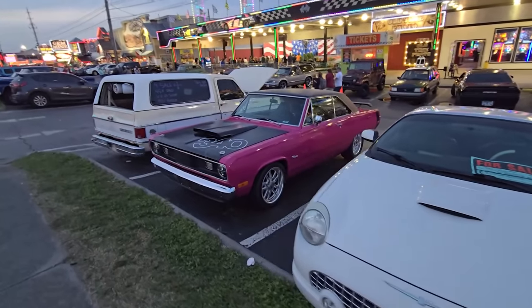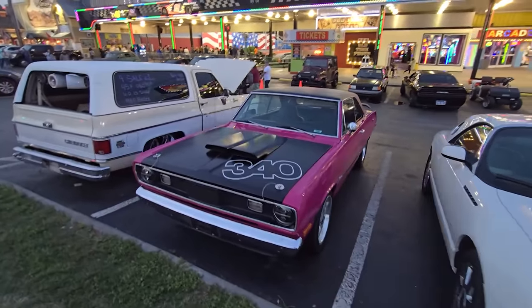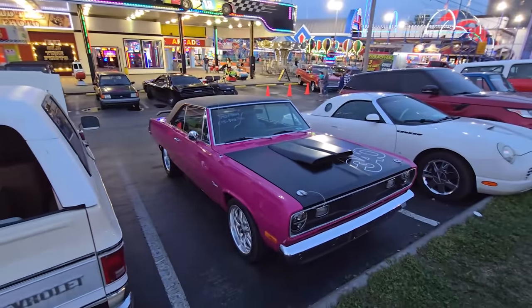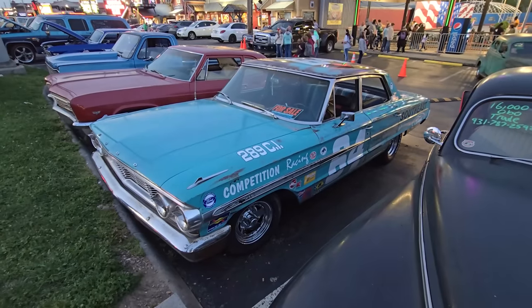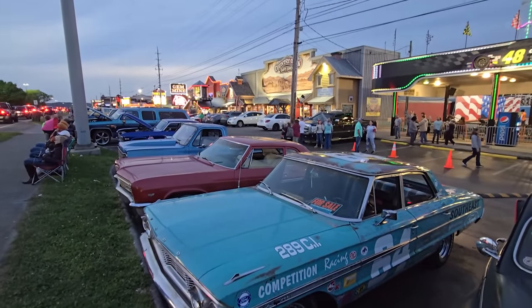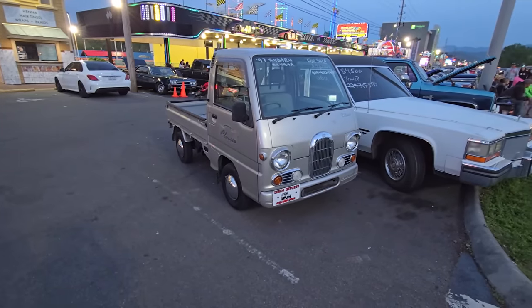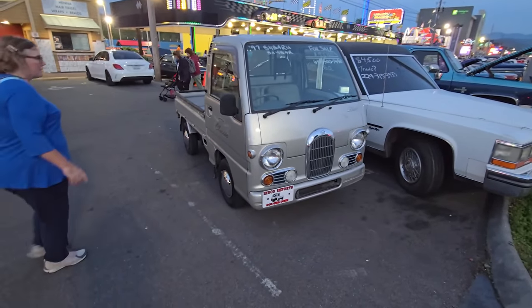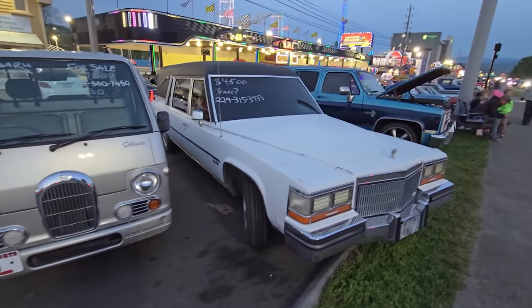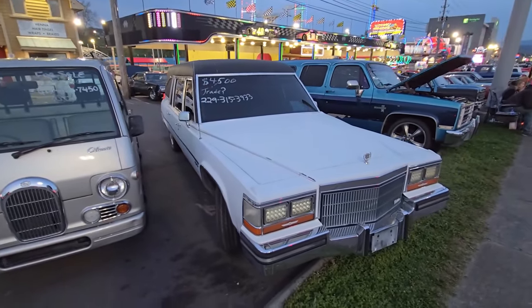Oh wow, there's a little 340 Scamp down here. Pretty cool, '72. Japanese Subaru, $9,500. Yep, and then there's a hearse over here for $4,500.